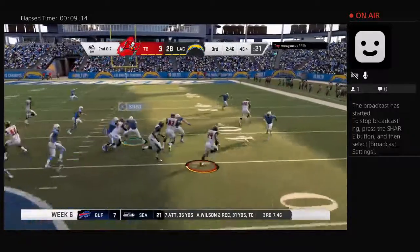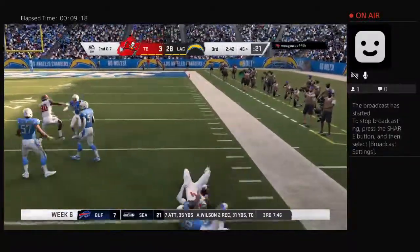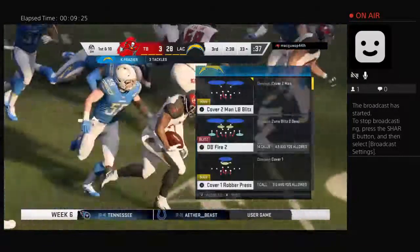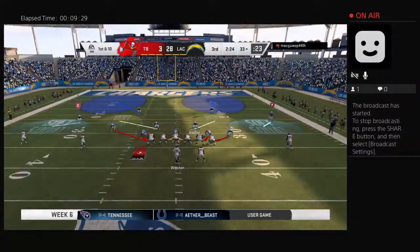Here's Samuels again, and they're going to get him behind the line yet again as his nightmare afternoon continues. 12 yards there and a first down. So they'll come up 1st and 10 now from the 33.